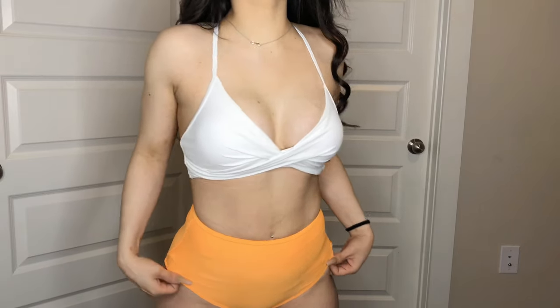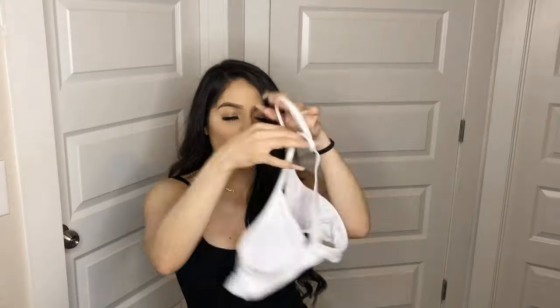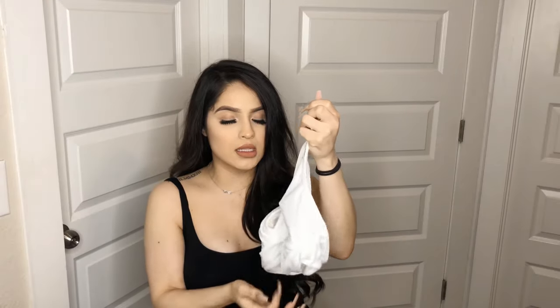Last but not least, we have the solid white bikini in a size small. It's multicolor, that's a color, and it costs $24.99. And let me go ahead and get rid of my phone. It's the little cute top with the little string in the back. Little twist in the front, little openings in the bottom. And you can't see through it because of the padding.